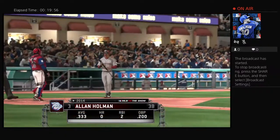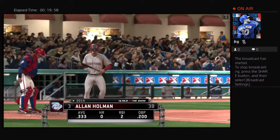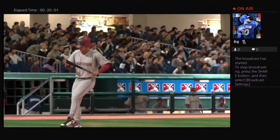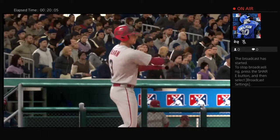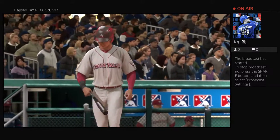Alan Holman will stand in now following the leadoff walk, and might we see a bunt attempt here in a 2-run ball game? Every extra run helps. It's a possibility, but I think they'll probably let him take his chances swinging away.